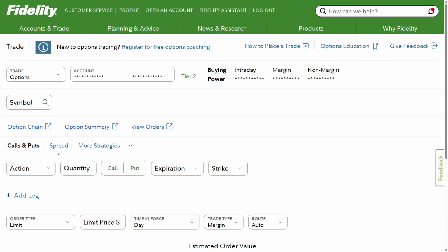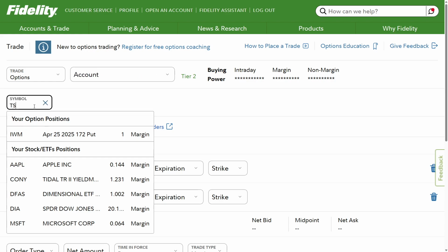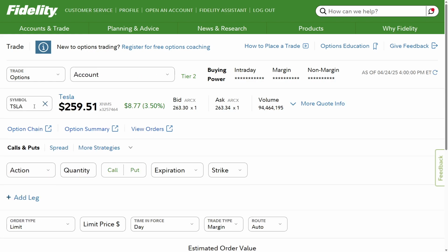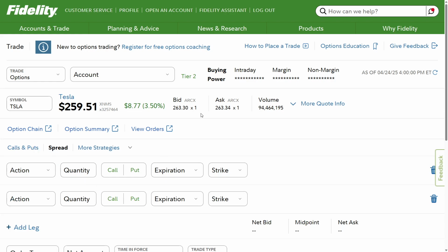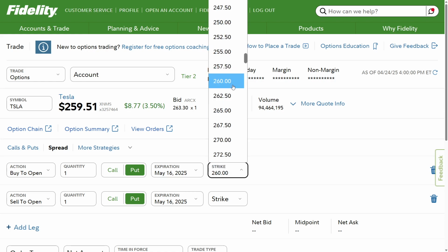You have to have tier 2, and then what you'll do is you'll click on spread here, and you'll see that adds another row. So let's just do the same example we had earlier. Tesla's currently trading for 260. Like I talked about, it's had a great week. Let's just do one contract for the sake of it, and then we'll do May 16th.